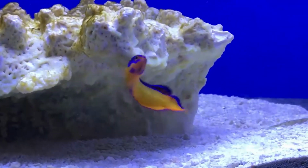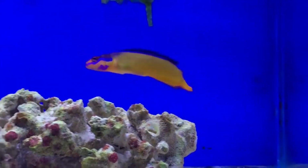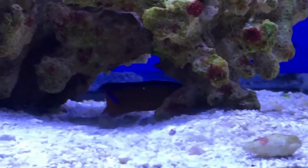So there is one downside to them, but it's going to be a very hardy fish. They only get to be about 4 inches, and they eat just about anything. They're reef compatible, and one thing I'd recommend is having glass lids on the tank because they do like to jump, similar to a goby.